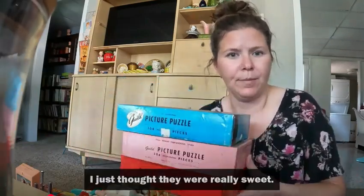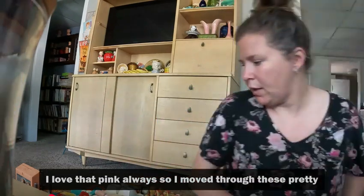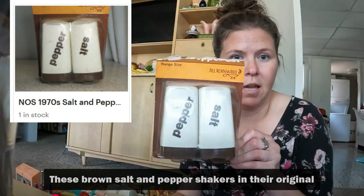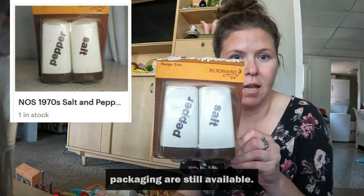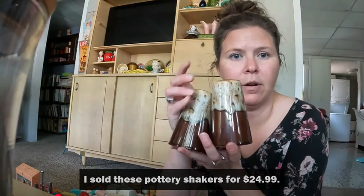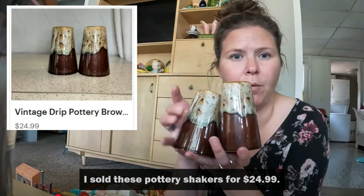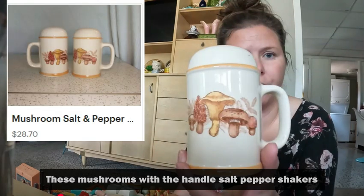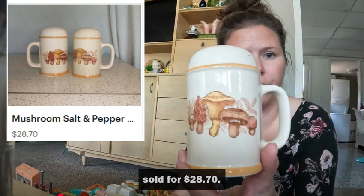I just thought they were really sweet. The boxes had really good colors. I love that pink always. So I moved through these pretty quick, so I'm going to try and keep up. These brown salt and pepper shakers in their original packaging are still available. I sold these pottery shakers for $24.99. These mushrooms with the handle salt and pepper shakers sold for $28.70.